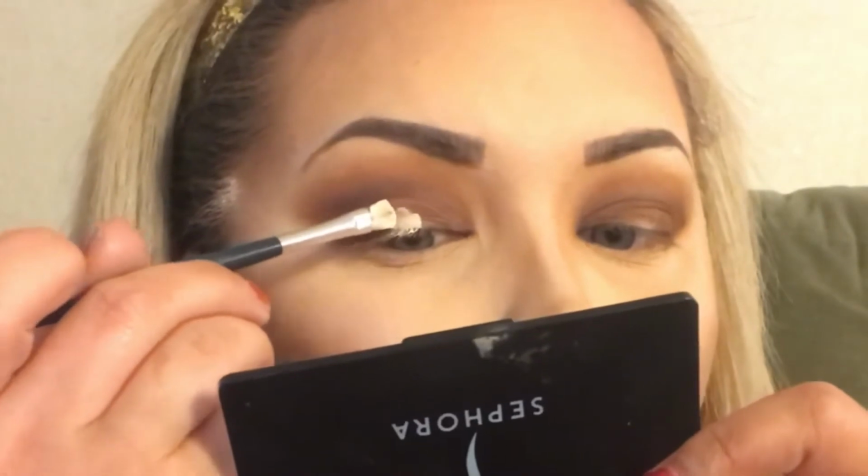So this is where I went and carved out the center for the halo type look, and I'm just using my Tarte Shape Tape.